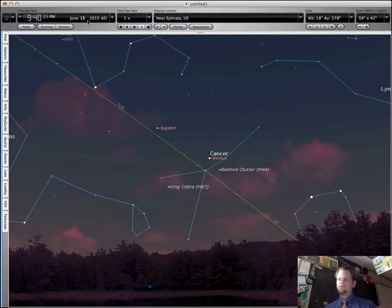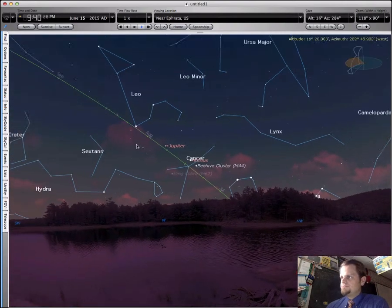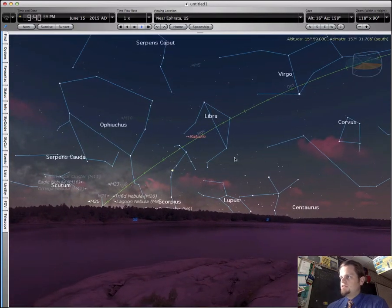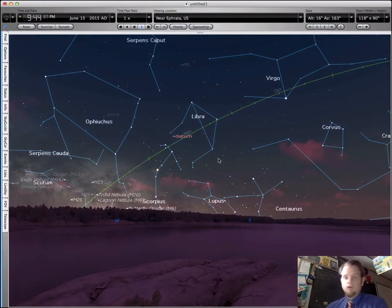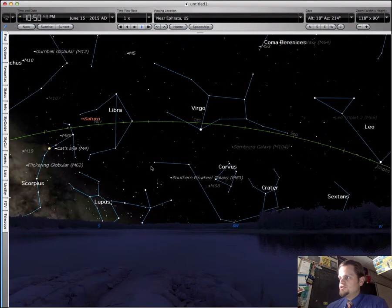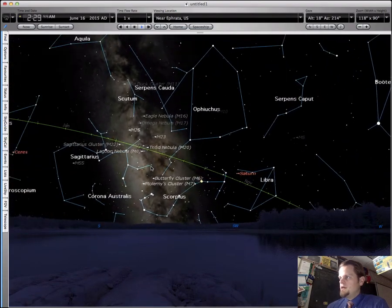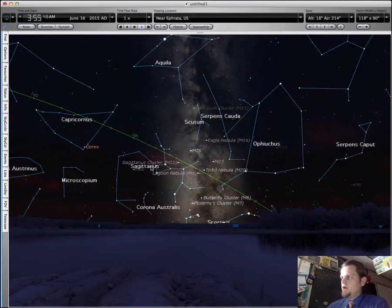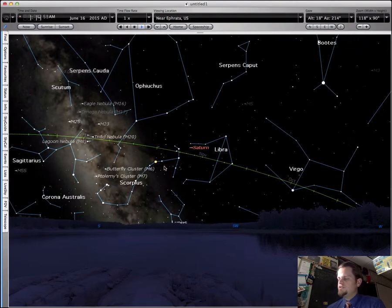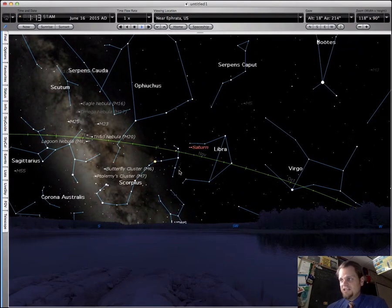Now let me go back to June 15th, average day of the month, I guess you could say, and let's zoom out and go across the ecliptic. Oh, there we see Saturn. Saturn's already going to be up in the southeast. And what you'll see is that Saturn is going to travel across the sky and set in the southwest right about sunrise, depending on what time you're out or what day of the month you're out. So we've got Jupiter and Venus in the west. We've got Saturn in the east.